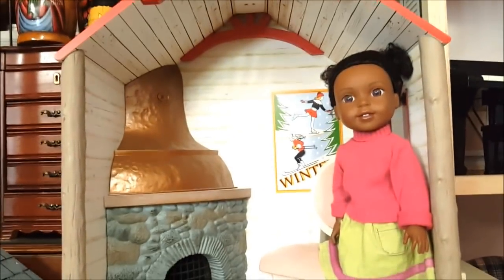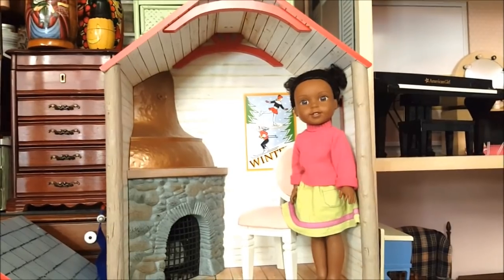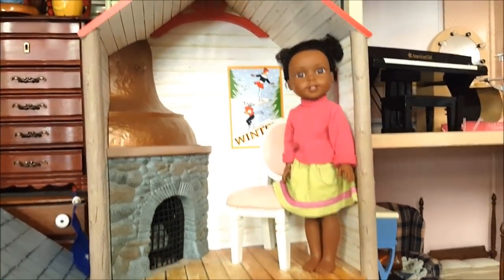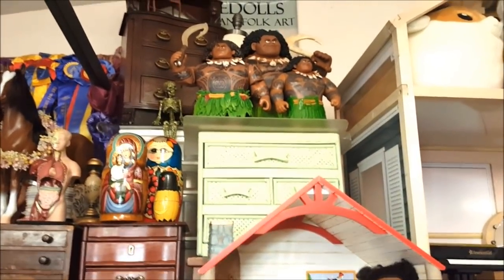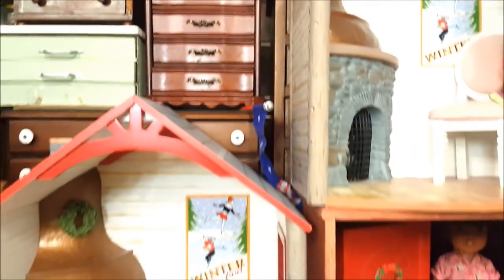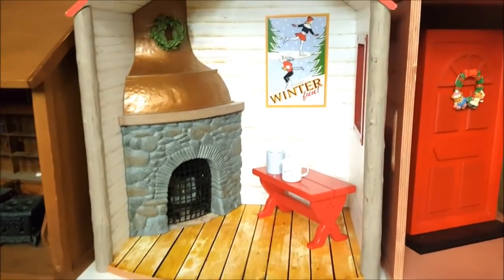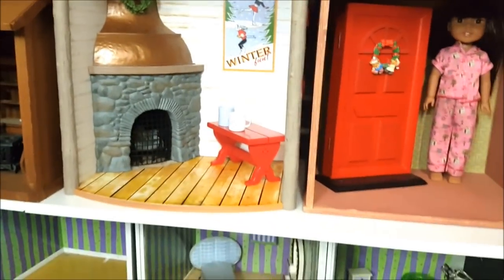And above here, we have one of the American Girl chalets. We got this one for $25 in Boston. We started looking for these once we got into the Welly Wishers. And then up here is our Maui collection. We have really high ceilings, so we pile things really high. And I collect little chests of drawers, and that's what you see there. And I'm just going to go up and down the sides of the wall so you guys can see what we have. And this is another ski chalet, American Girl, that the girls and I have had from a while ago.